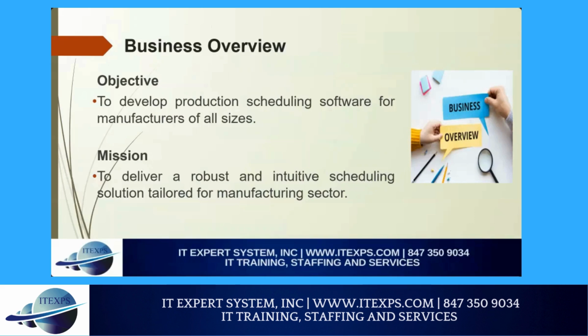The manufacturing industry relies heavily on efficient scheduling to manage resources and reduce costs. So the objective of our project is to develop advanced manufacturing production scheduling software that enhances efficiency, optimizes resource utilization, and improves production timelines for manufacturers of all sizes, like small, medium, and large industries. Our mission is to deliver a robust and intuitive scheduling solution tailored to the unique needs of the manufacturing sector, enabling companies to streamline operations, reduce downtime, maximize output, and increase profits.